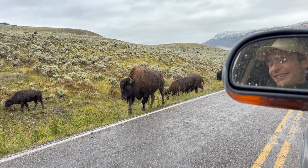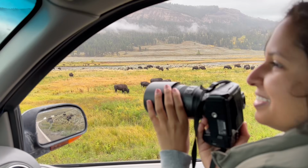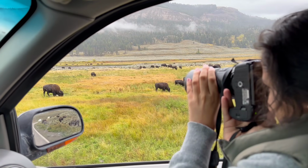There could also be wildlife crossings anywhere in the park, so make sure you drive slow. You do not want to smack a bison.